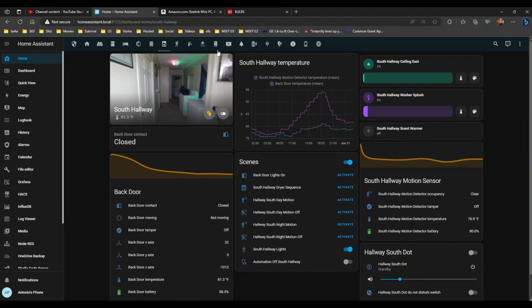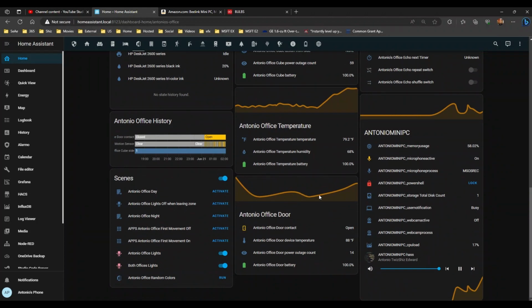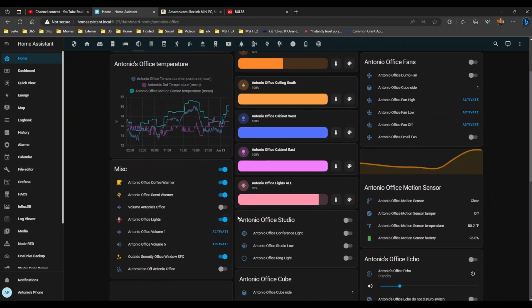Once I got the office together and was able to get it going, I figured out how to put my computer data in here, the office door sensor, the motion sensor, the temperature gauge, the Airthings cube. This was auto discovered, which is amazing. So I put that in my dashboard. I like that because you can see what your ink is. I'm out of color, but I got 20% black left. I need to order that. I know Amazon, I can click, click, click.